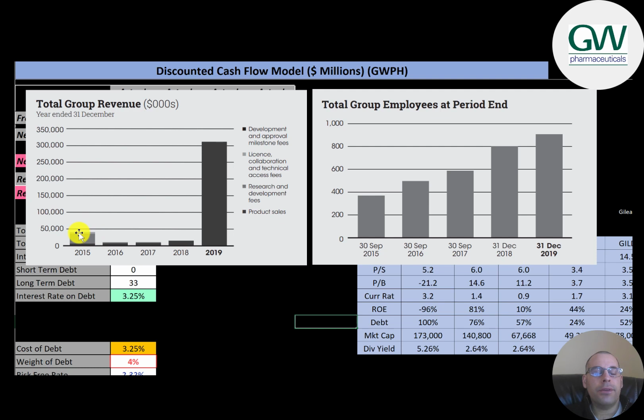So you can see the company's revenue was really small from 2015 to 2018, but really jumped in 2019, and it's going to keep growing more and more. Also, each year they've been adding lots of employees. They more than doubled the number of employees from 2015 to 2019. Because for a pharmaceutical company, when they want to develop a drug, it takes a lot of employee man hours, lots of research and development, lots of money.